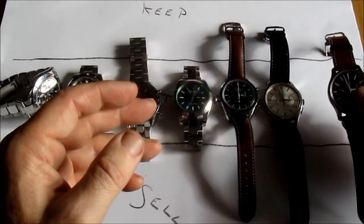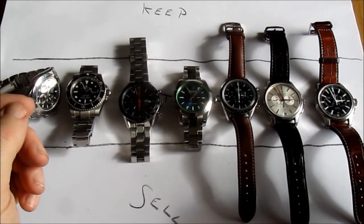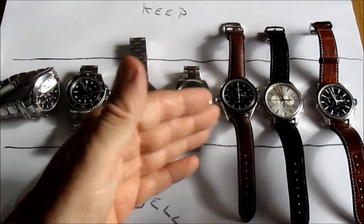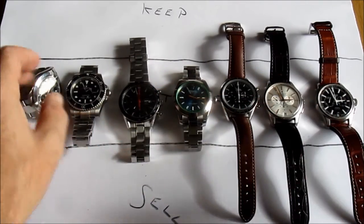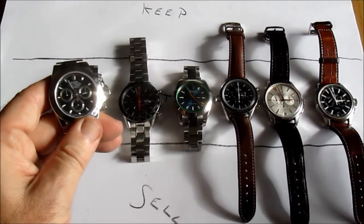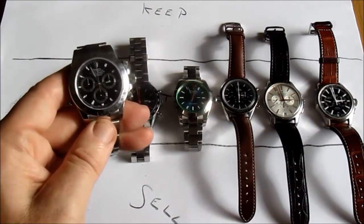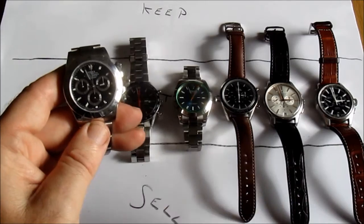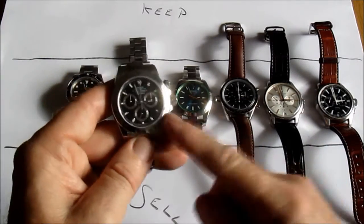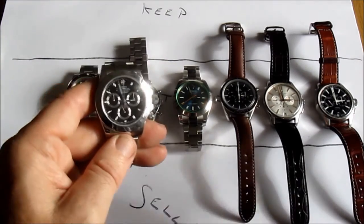There are several different methods that you could use. The obvious one is to say, well, just keep the ones you like the best and sell the ones that perhaps you're not wearing. But I think it's not so simple, because let's say this is my favourite watch, this Daytona, and looking ahead I want to buy a rose gold version of this particular watch. And therefore, does it make sense to keep this stainless steel Daytona at the same time as I'm buying a rose gold Daytona? I'm not so sure.